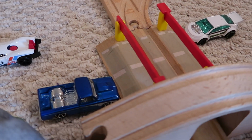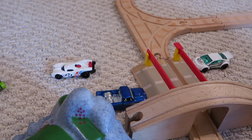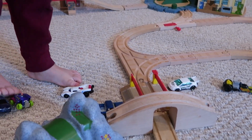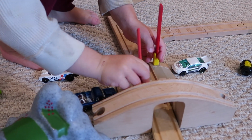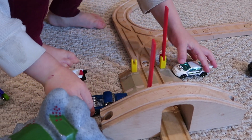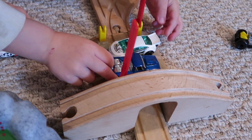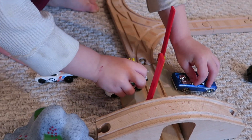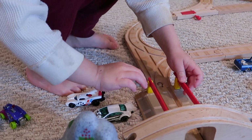Oh, look. Are those cars trying to cross the road? Yeah. They're trying to cross the road, but they had to stop because the train was coming by. Thomas and the Easter eggs were coming by. Ding, ding, ding, ding, ding. Beep, beep, beep.